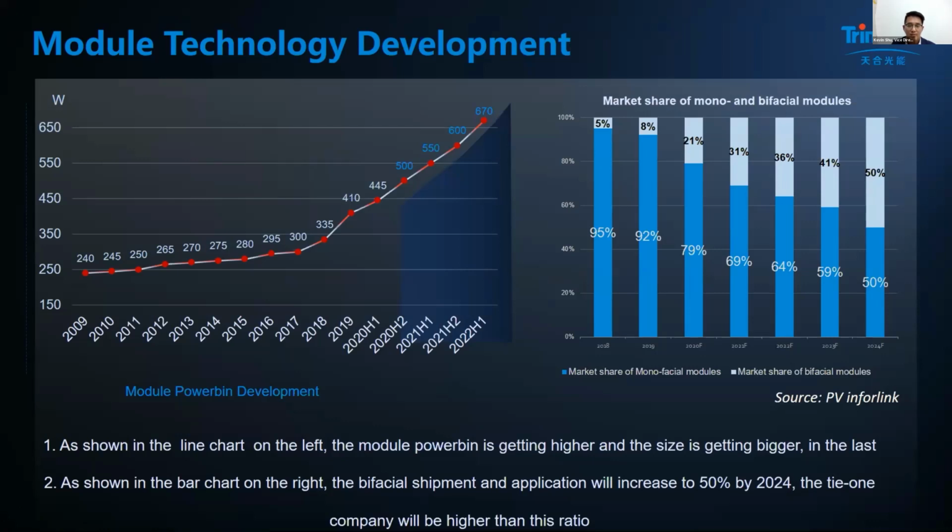Firstly, is for the module power beam. From the chart, the left chart, this line you can see very clearly in the last year to this year, the module's power beam have increased over at least 100 watts. And this trend is still continuing. So that 100 power beam, that's very big.